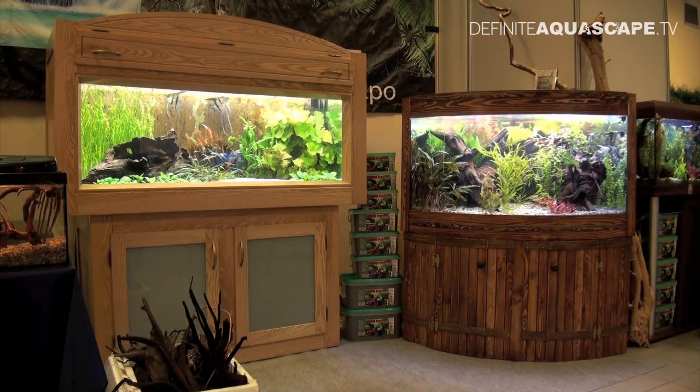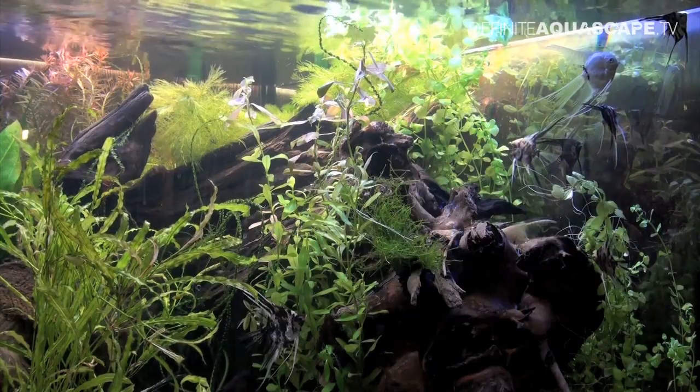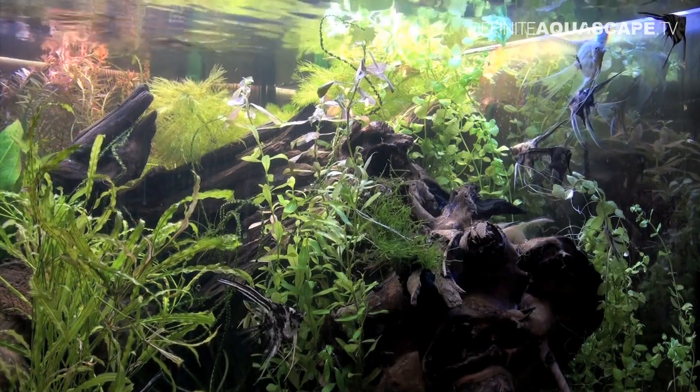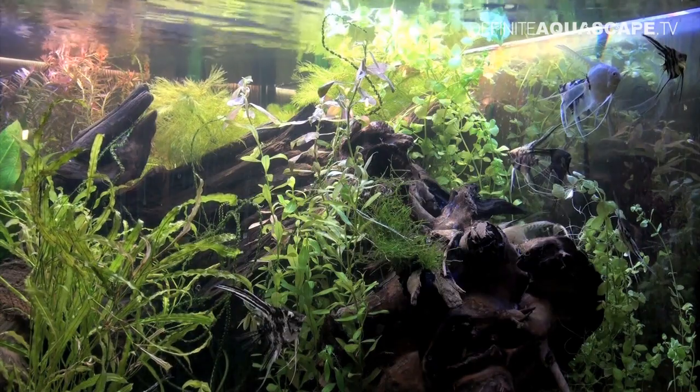The second planted aquarium was a corner tank with an oval front glass. The main decoration here were thick pieces of driftwood with various plants surrounding the driftwood. And the fish here were also longfin angelfish, but they were just much smaller.